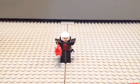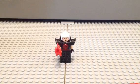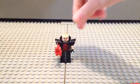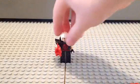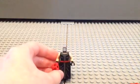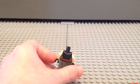Magpie here again. Finally again. So here we have this nice black armor piece, as well as a red jewel there, which is a 1x1 round tile. This figure does have an alternate face, which is a very angry alternate face, like a snarling alternate face. Let me try to show you the body print as well as the back print. There's the front print for Magpie, and here is the back print for Magpie.